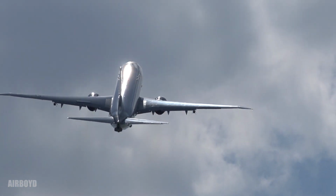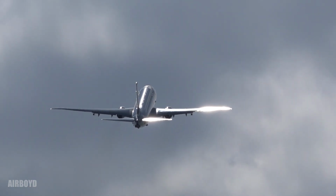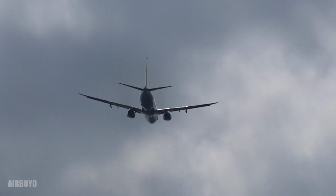Departure. There you can see the wingtips, the odd wingtips not normally seen. If you look at the big screen, it's very, very clearly there. Time you have to push over and position to come back.